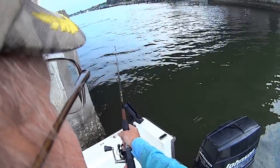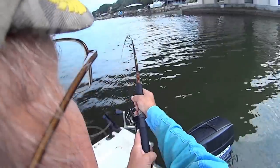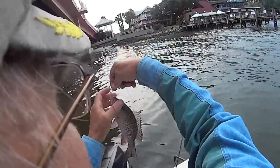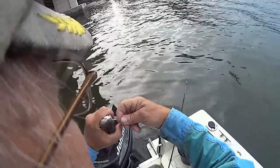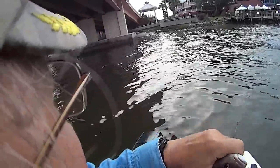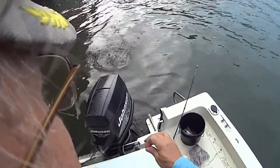There's a bite, I think. Nope. There's number two, little mangrove. He's even smaller than the first one. When they get up to 10 inches, you can keep them inshore. He's got a long way to go.